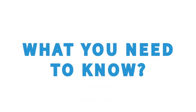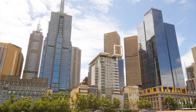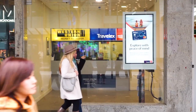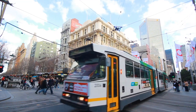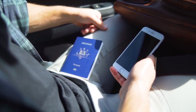There are some things you need to be aware of if you're heading into store. Firstly, while Travelex don't charge a commission fee, there is a fee if you want to pay with EFTPOS. So if you want to avoid fees altogether, it's best to withdraw cash before you go in. The other thing you may need to have with you is your ID. You may not need it for all transactions, but it's best to have it with you just in case.